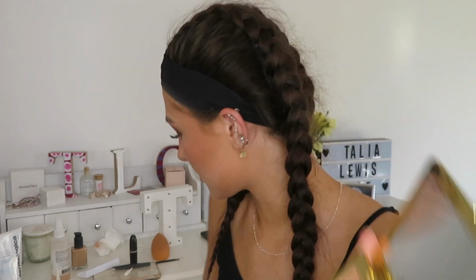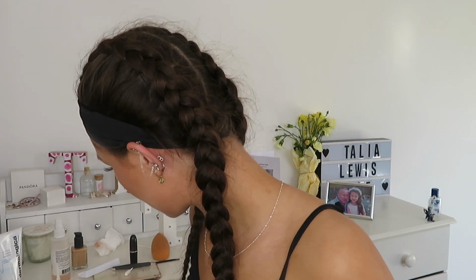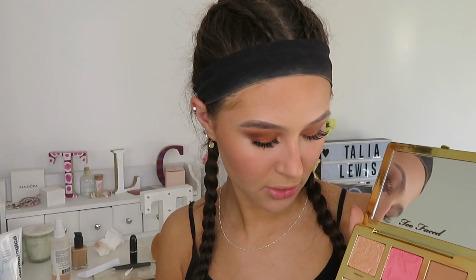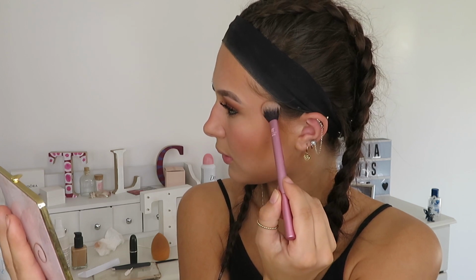I'm going to be using this palette again, and I'm using the colour Satin Sheets. So this one down here. And once again, I take a Real Techniques brush. This brush is the number 402. And I just lightly dab it and then put it on top of my cheekbone.